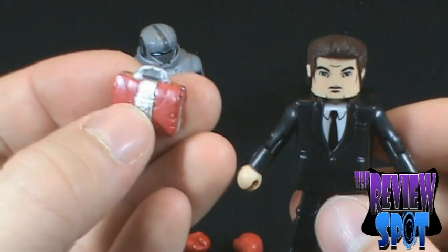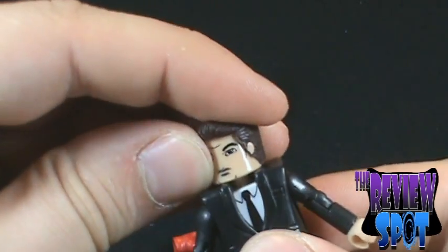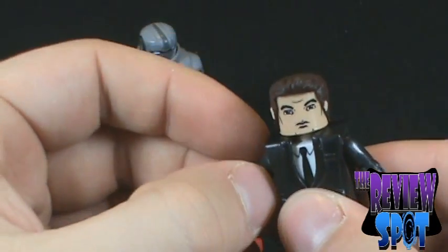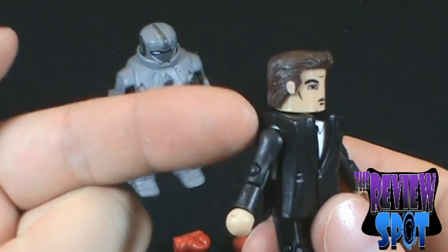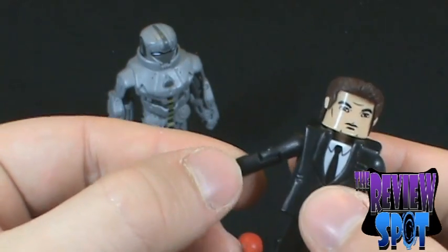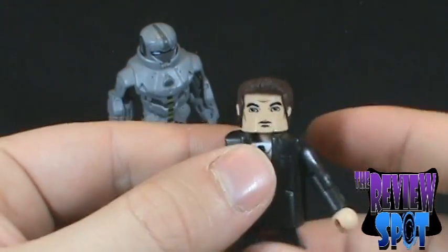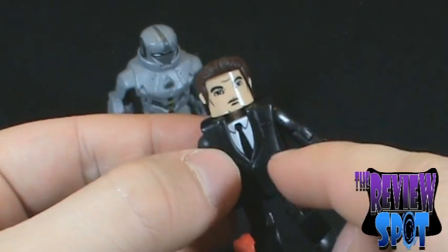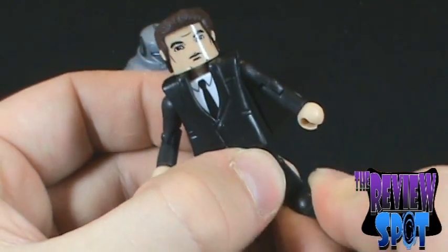In the way of his articulation, he has articulation in the head. Once again, the hair kind of moves around on you. You have articulation in the shoulders, which is a bit hindered because he's got this suit upper torso going on there. But you can certainly bend the arms out as well. You can bend the elbows, rotate the hand, rotate the waist, although the waist doesn't want to move a lot either just because of this piece. You can bend the knees, and you can also wiggle the feet.